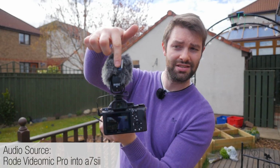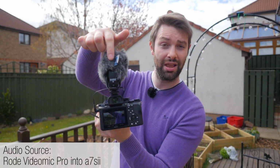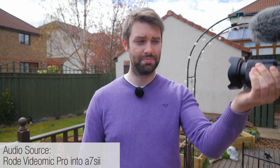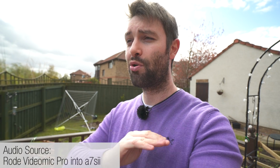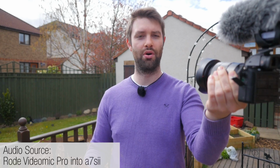Downside to it is you can't see the light on the back. It actually covers it, so you have to double check. This is the big problem with this mic: it's great quality, but you need to make sure that you've got it switched on, otherwise you're recording nothing. You will be without audio, which is obviously worse than having terrible audio, is having no audio.